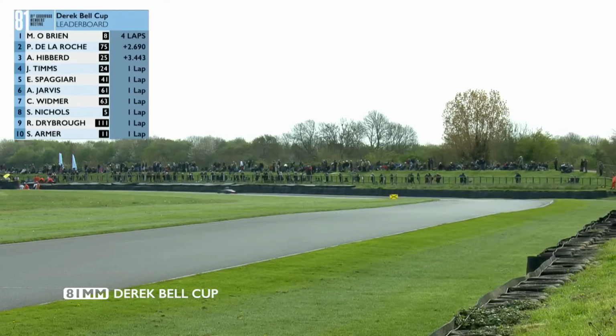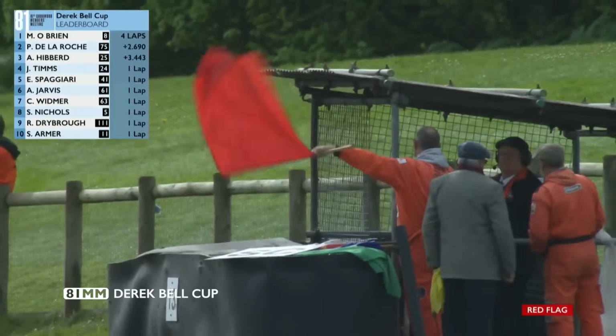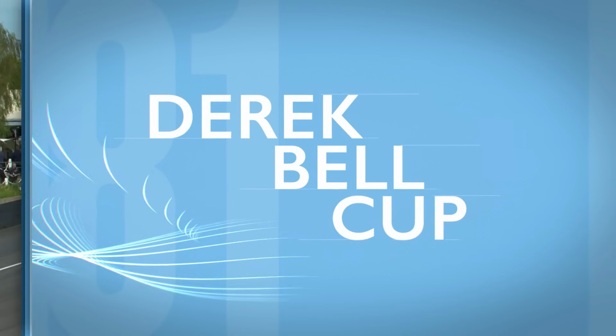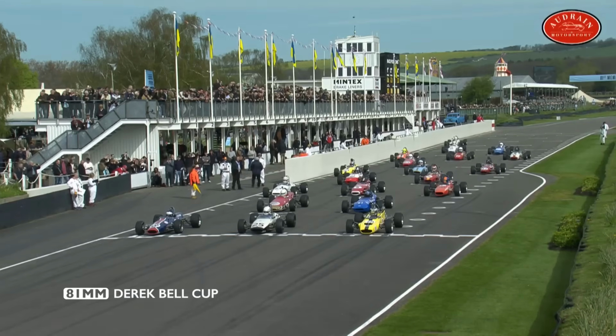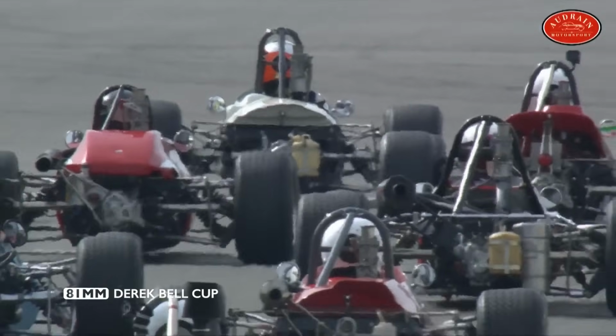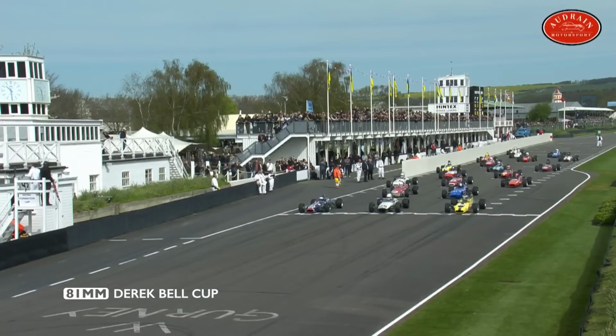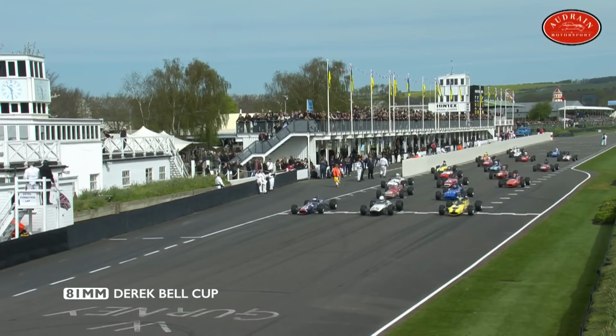Now we have a red flag thrown, and so all the cars will come back round and they will form back on the grid. On pole then on the far left, as you can see, it will be Michael O'Brien in the Titan Mark III. In second in the middle in the number 25 Brabham, that's Andrew Hibbard. And in third on the far right, in the yellow Alexis Ford Mark 17, Peter Delaroche.